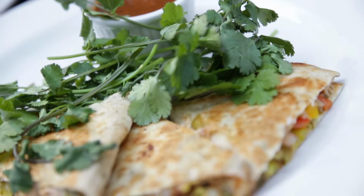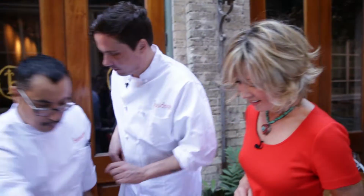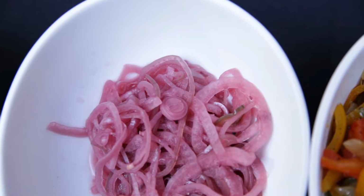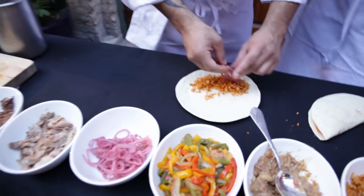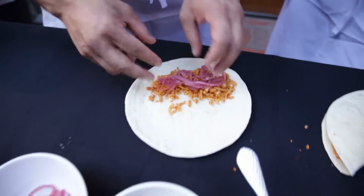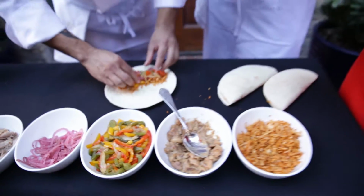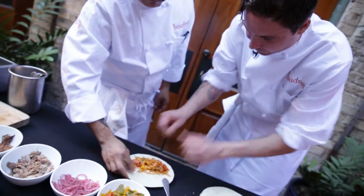All right. The third one, this is my favorite quesadilla of the evening. We're gonna have the exact same cheese again, and we're gonna top it with an escabeche. So we have serrano peppers and red onions that we pickled lightly in red wine vinegar, a bit of sugar, a bit of salt, and some water. And we're gonna place that in there with some of the sauteed peppers and onions as well. I think we're gonna top it with a bit more of the cheese. And then Chef Knox will go ahead and fold that over.